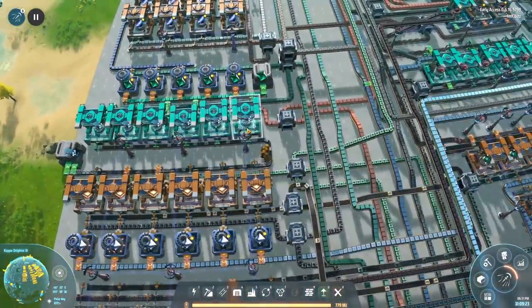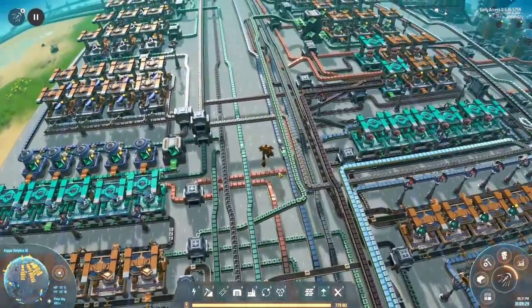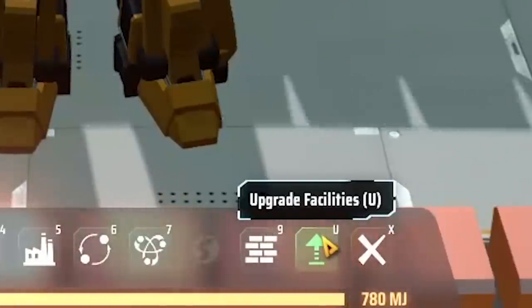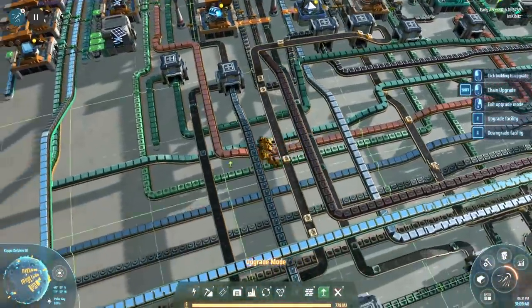We're gonna have to go crazy with it. And luckily, dude, there's an update that finally happened today. Everybody was waiting for it. Behold, upgrade facilities. We can upgrade belts and lines at our whims now.